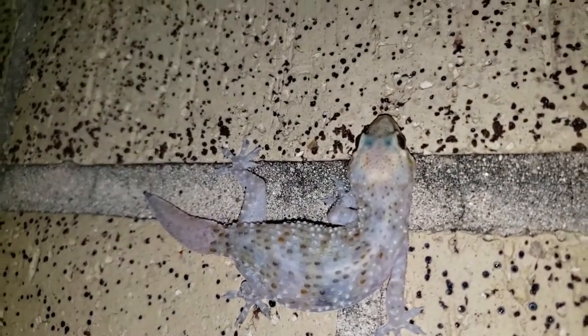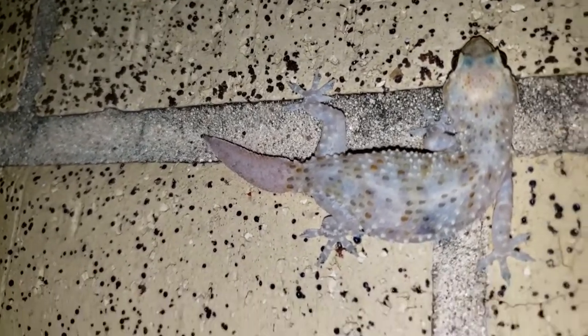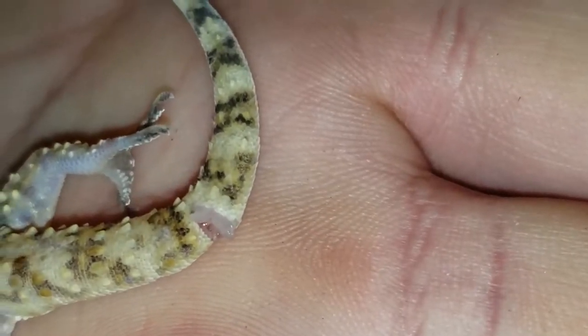In one day, he'll grow his tail back. It'll look much like this one over here. A little bulbous and misshapen, and lacking the beautiful, striated colorations of the original, but a tail nonetheless, providing him again the opportunity to remain safe from predators.